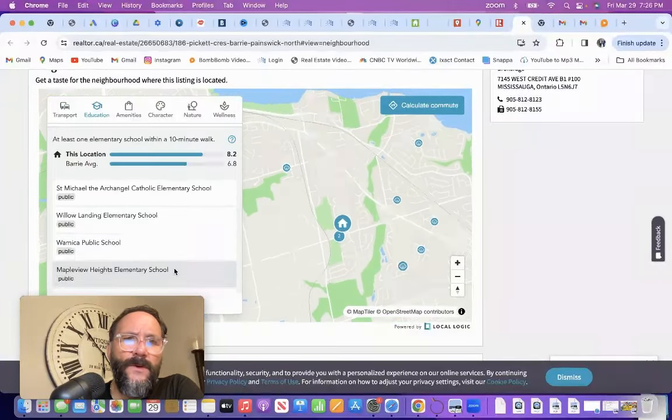Stats: 51,000 individual, family combined is 128. Single detached, semi-detached 1%, duplex 6.3%, row houses 16%. So again, geographically, it's a fairly big area. 20% renters, 80% homeowners. Let's go back to Realtor.